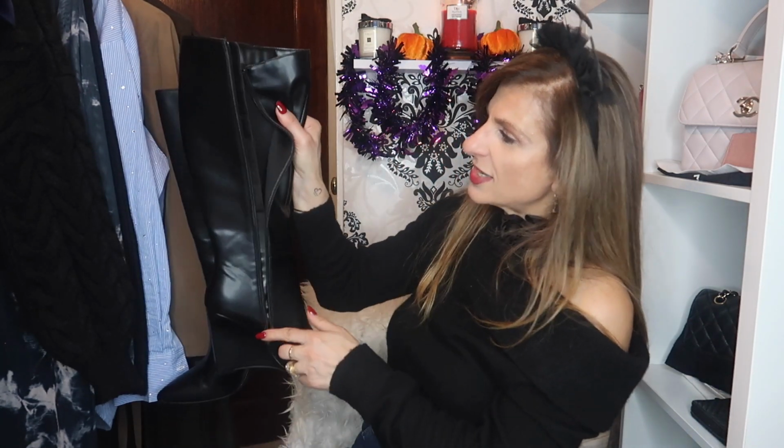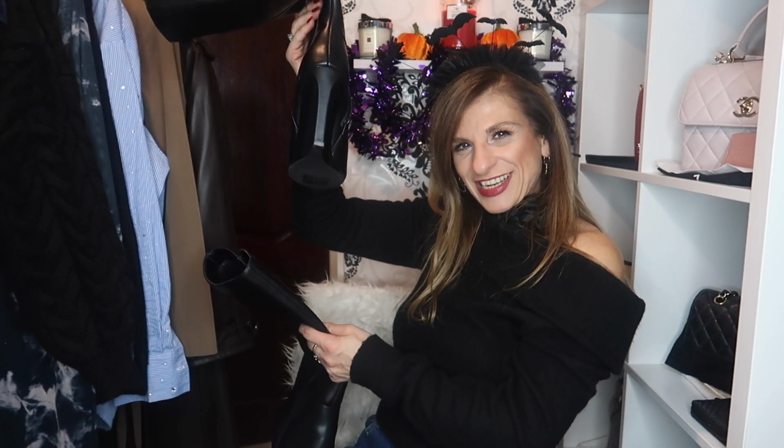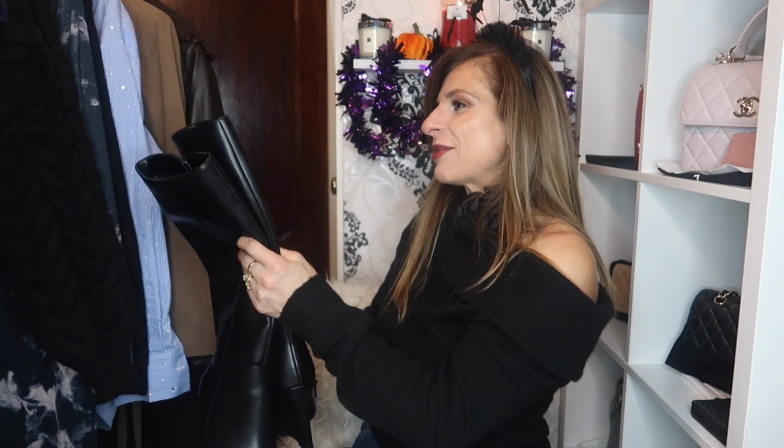Again, true to size, the zip goes all the way up, and if you've got big feet, these make your feet look little. I'm a size 6, and when I put them on, I think, oh, you've got tiny little feet, Andri. There we go, again, really comfortable, no smell, just squishy, and absolutely love them.